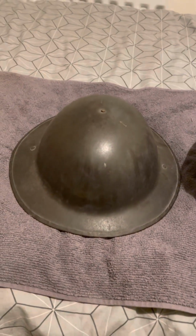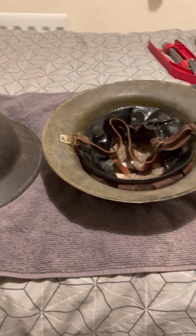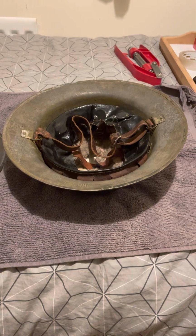Two excellent examples of this iconic helmet. Neither of these are for sale presently. They're in my care and will remain in my care as just beautiful examples of a World War I Tommy helmet. So I hope you found that interesting.